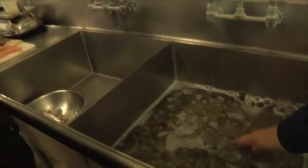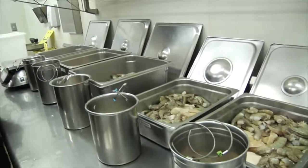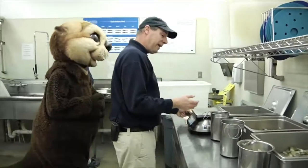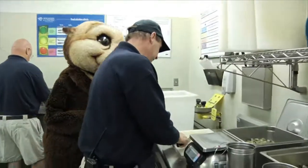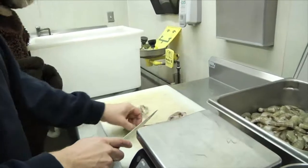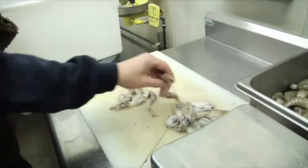You can see we have shrimp, we have clams, and we have squid. As a matter of fact, I think I still have some squid I need to cut up. You want to help me? All right, and we just weigh everything out based on what each otter needs, and each one's a little different. So we'll just cut up this squid here. Don't eat it. This isn't yours. We'll just get this all cut up here.